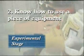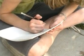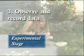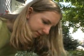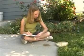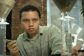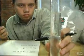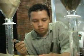Learning how to use a piece of equipment. Neither experiment uses complex equipment, only simple measuring instruments. Observe and record data. In experiment 1, the ants emerging from the hole were simply counted and the temperature measured, then the results written down on a piece of paper. In experiment 2, the results from the measurement of the water's volume, which had not been absorbed by the different soils, were recorded.